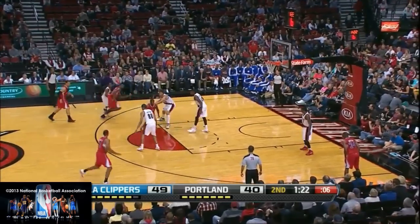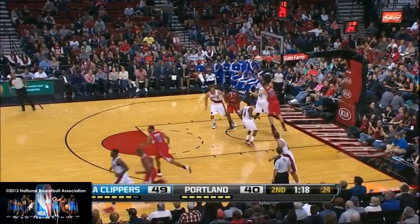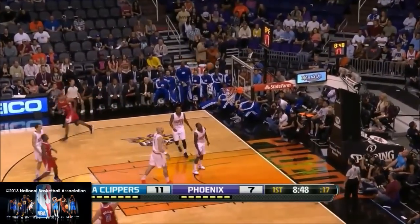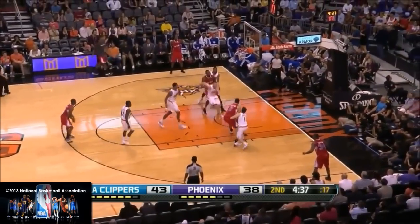Under 7. Look at that pass. Dudley, Jared Dudley, and Jake. The Clippers pushing with pace. They're going to get an open shot here. You watch. A 3-ball. Bingo. Came back, he made 3. But now he's doing it in front of the home fans again.